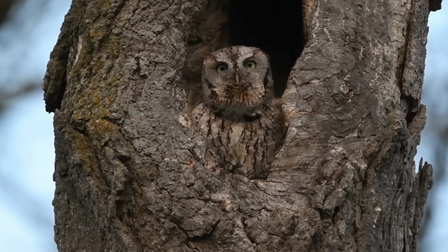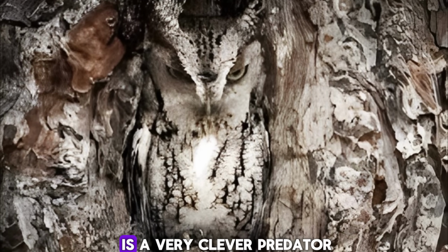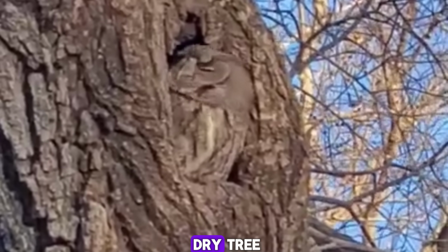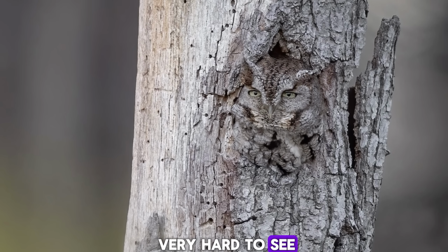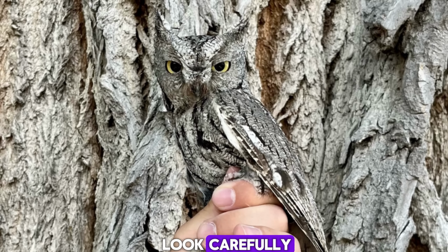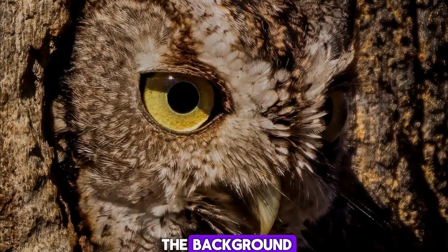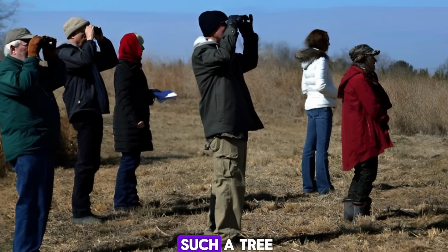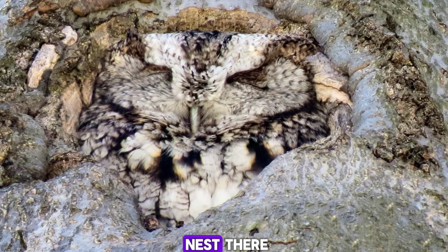Number 6. Eastern Screech Owl. The eastern screech owl is a very clever predator that can become invisible while sitting on a dry tree. When it sits on a tree, its feathers make it very hard to see, and if you don't look carefully, you might not see it at all. Its eyes also match the background. Even the most experienced birdwatchers can't spot it when it sits on such a tree. This owl prefers to sit on dry trees and also makes its nest there.